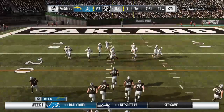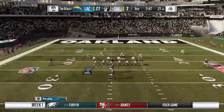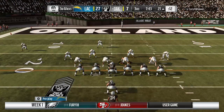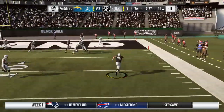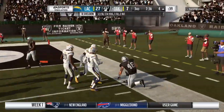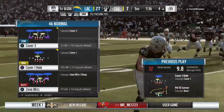So second in inches after that first down completion went just shy of the marker. They'll look to throw here. He's just going to dump this one off to his fullback out of the backfield. They've got another first down. The Raider passing game clicking on all cylinders right now.